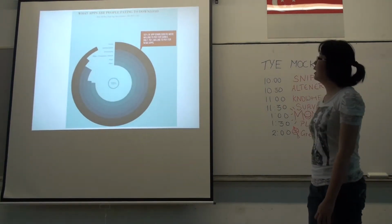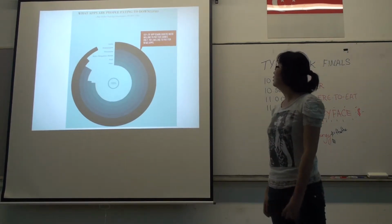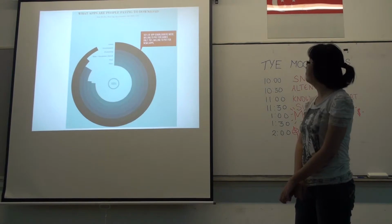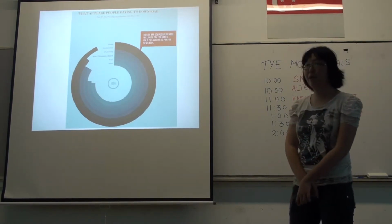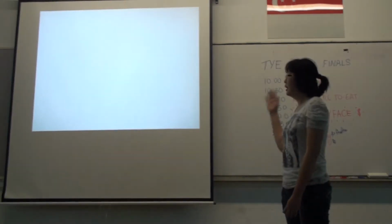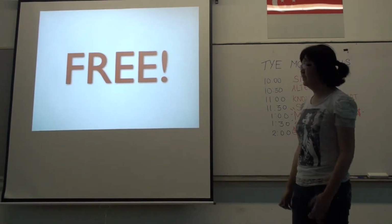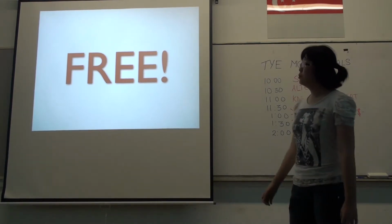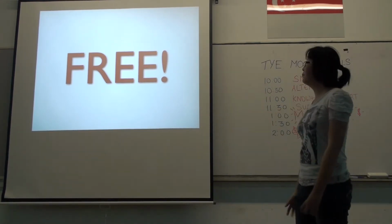Here shows what apps people are paying to download. 93% of the app downloaders are willing to pay for games, while only 76% are willing to pay for new apps. So, as there are at least 24% of people who are not willing to pay for new apps, we should make our app free so that everyone is interested in it.